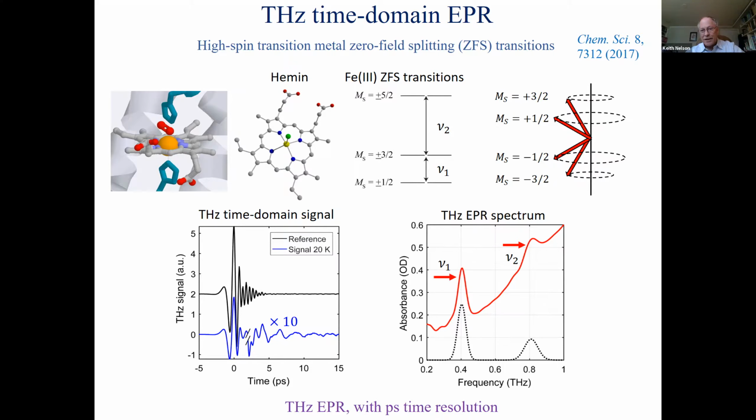In fact, this is just a simple tabletop measurement. And the fact that the duration of the signal is only a few picoseconds means that it can be done as a function of time. If I have photochemistry that's initiated, I could do the EPR measurement as a function of time after that.